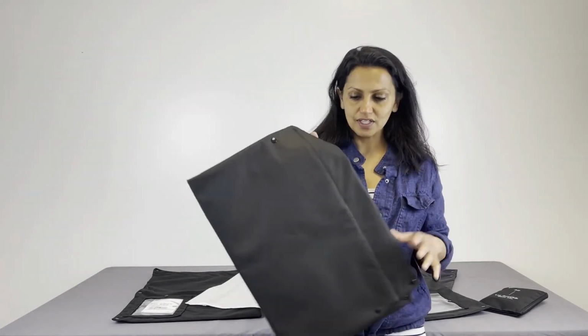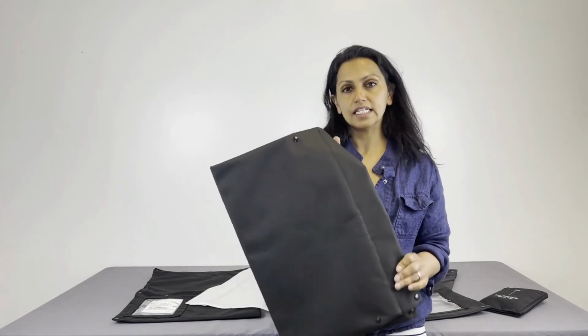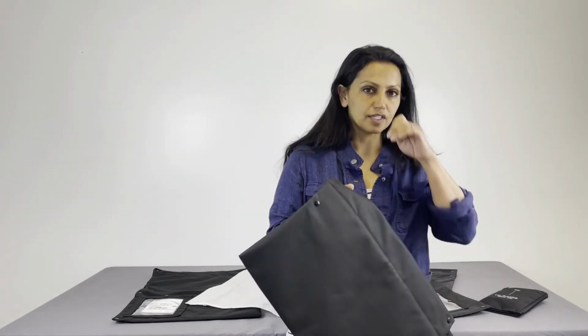And so if you can imagine, let's say your brand currently uses poly mailers and you want to move to this thick 600D polyester, you might think, okay, I want to make sure I'm not creating plastic waste. You might be worried, okay, my poly mailer is creating plastic waste.